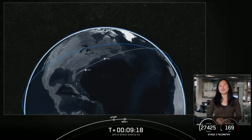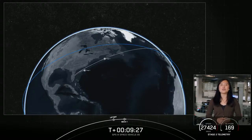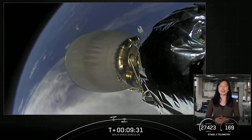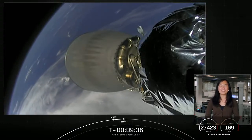And now at this time, our mission isn't over just yet. The second stage is now embarking on its first coast phase. Coasting in this orbit will last about 53 minutes, and then we'll relight that MVAC engine for a second time shortly after at T plus 1 hour and 2 minutes. We'll see you back here at acquisition of signal, Newfoundland, 1 hour and 3 minutes.